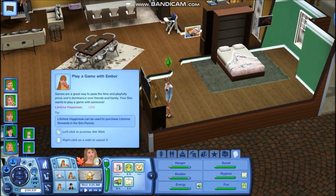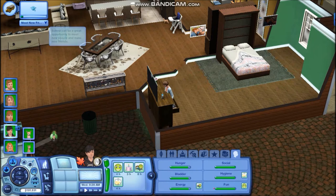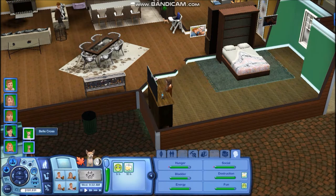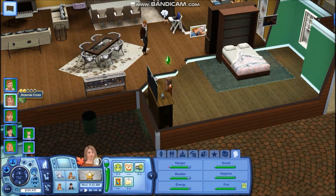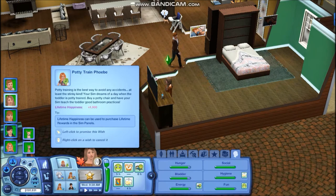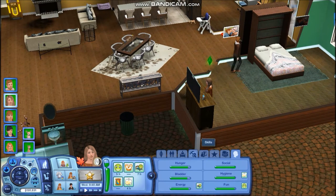Amanda's gonna go ahead and change. Kobe, you can meet some friends. Ember's on her way. She can also meet some new friends, because all she knows is Christopher. Alright. So there we go. Amanda has now her everyday wear. And I don't know, I like it. It's very basic, but I like her outfit.